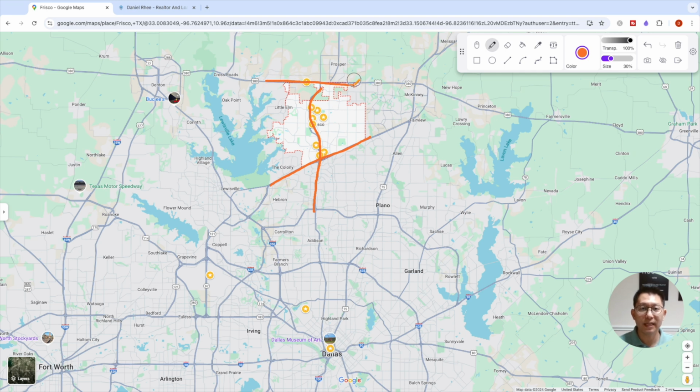You got the 380 here, which has a bunch of signal lights, and this can get really congested, because everyone that wants to go from here to here can only really take this street, unless they have to go, of course, north or south, and you can take other streets in Frisco. But the 380 is really congested, and so that's kind of the downside.